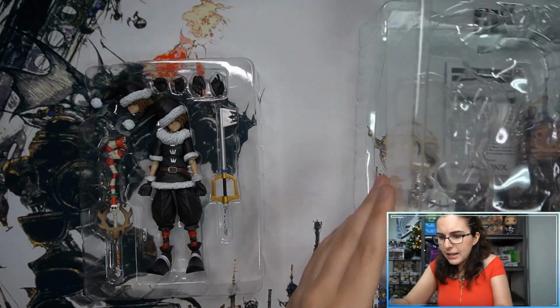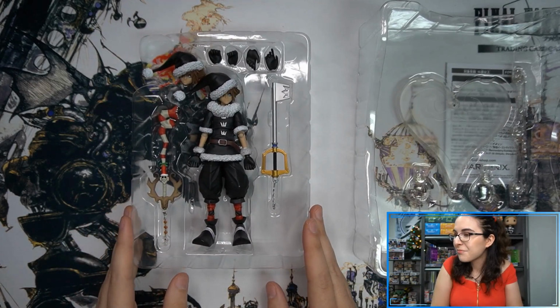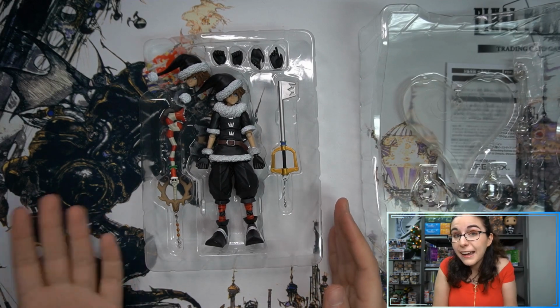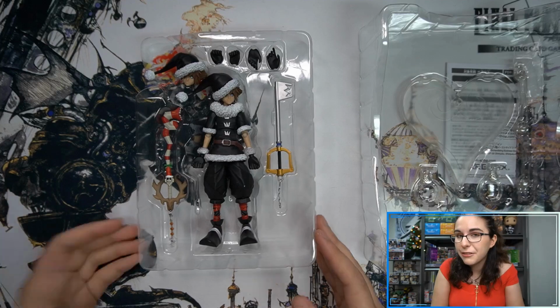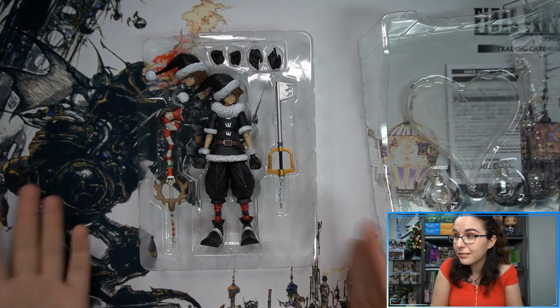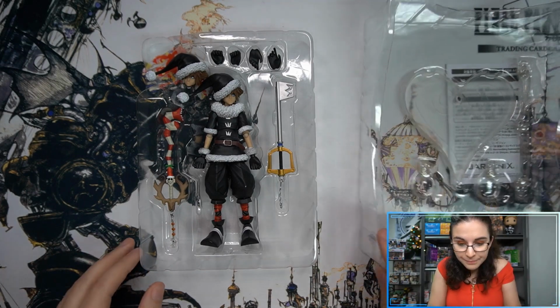Alright. Like I said, I've never opened any of the Bring Arts. It's funny because the Bring Arts Final Fantasy IX ones are kind of to scale with the Play Arts guys, like other Final Fantasy Play Arts guys, because for some reason everyone from Final Fantasy IX is like a midget. They're also like half monkey, so, whatever.